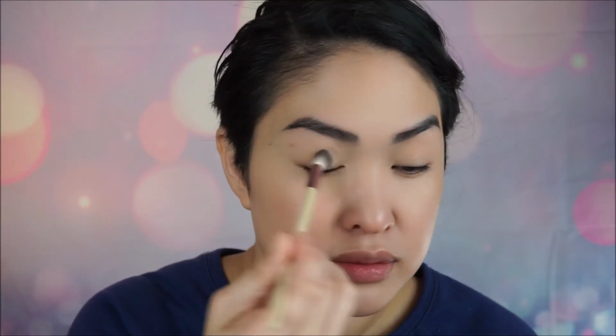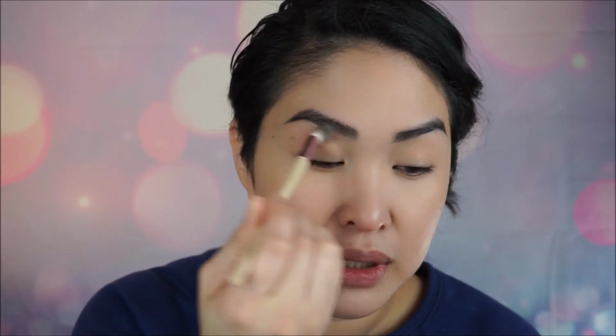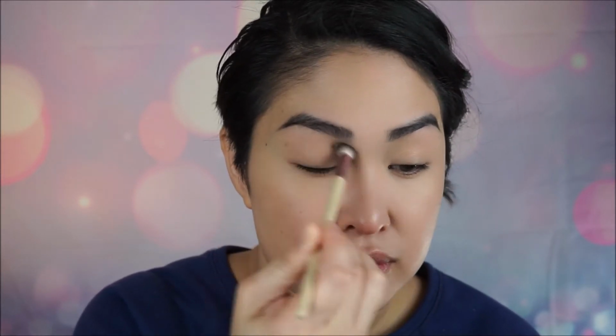I set the concealer using the shade Love, and just a blending brush, and I'm just gonna place it all over my eyelid.